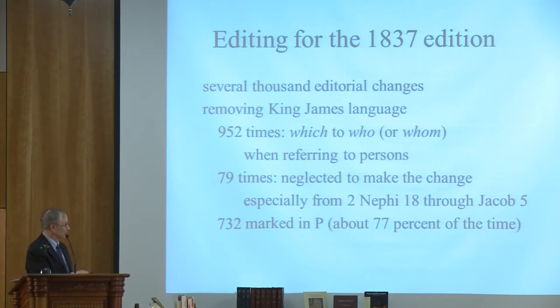So the most famous one would be "Our Father which art in heaven" in 3 Nephi. It's which in the 1830, but in the 1837, it's who. So we get two forms, a corrected one in grammar and the other. He did this 952 times.